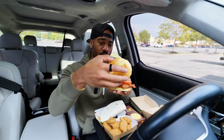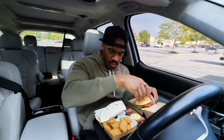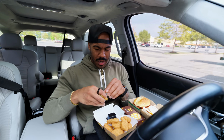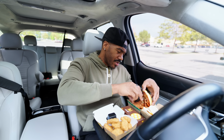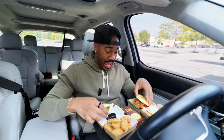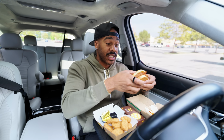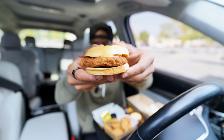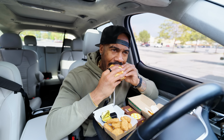Now, I just opened this up, but just peep game. I'm going to have to add some more. I don't really feel like there's a lot of sauce on the outskirts of that, so I'm just going to throw some more on here. I was going to ask for extra too, but I wanted to get it as is, so I'm just going to throw it on the side. This way I can actually taste what the sauce is. Again, I have read absolutely no descriptions whatsoever with the sauce, so I don't know what it's supposed to taste like or anything. So here you go. The McCrispy Deluxe Gold Edition.